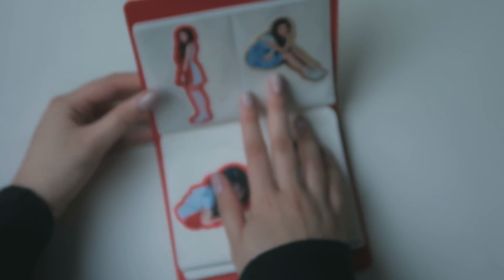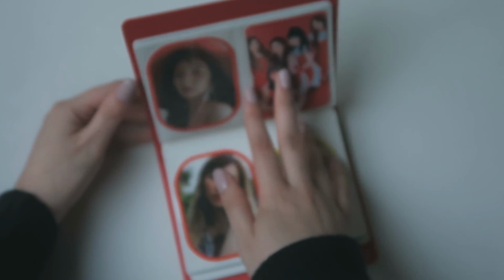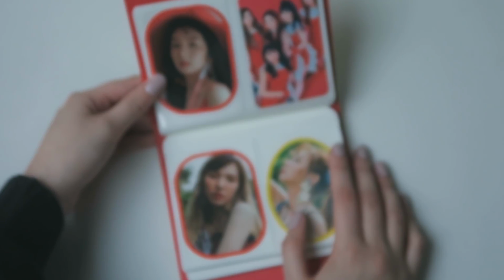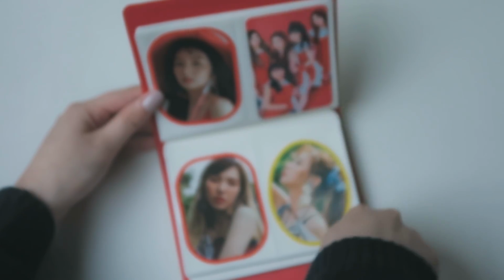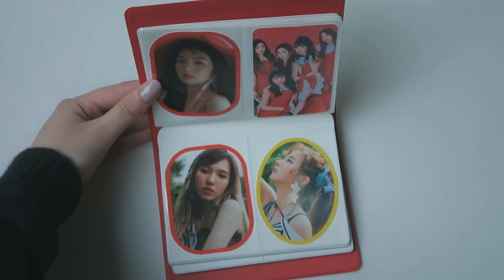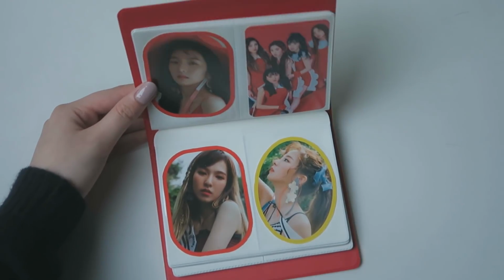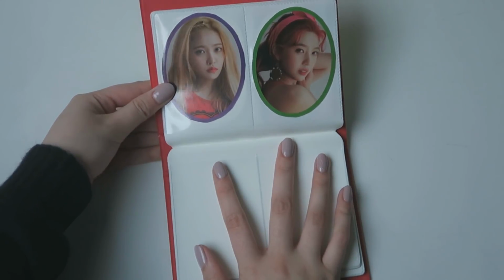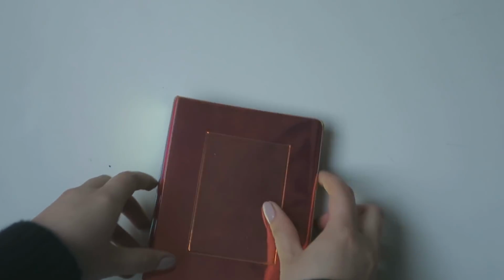So we have the rookie ones and Red Summer. Originally the Red Summer ones didn't fit in here because there was a white border around it, but I managed to cut it off with an X-Acto knife, so they fit perfectly if the white border wasn't in there. So that's all that's in there, and that's my Red Velvet one.